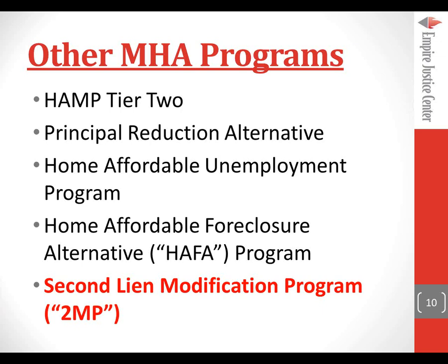So for people that have a very onerous second mortgage, HAMP Tier 1 and HAMP Tier 2 may not be enough to get them the relief they need. So a program was put in place to work for homeowners that have a second lien and for servicers that are servicing that second lien. Unfortunately, this program has been the least utilized of any of the programs.